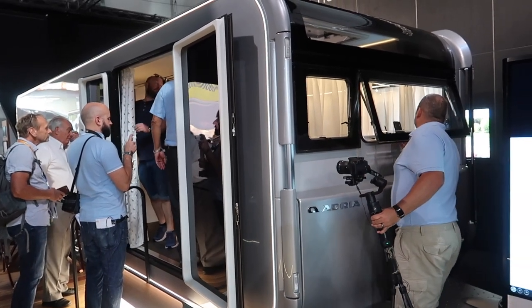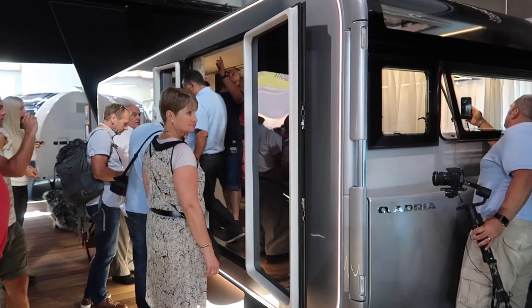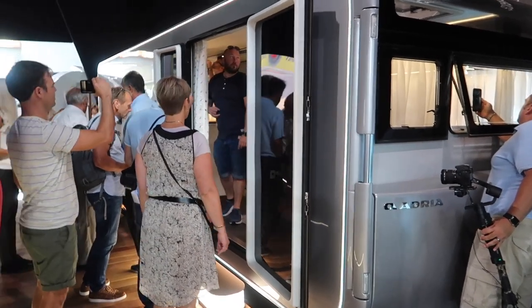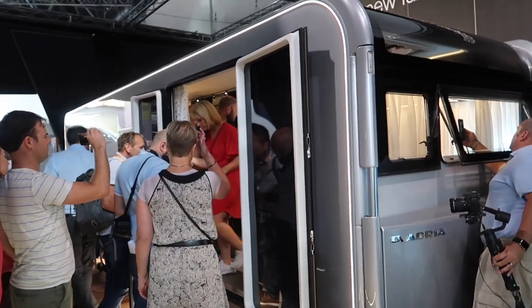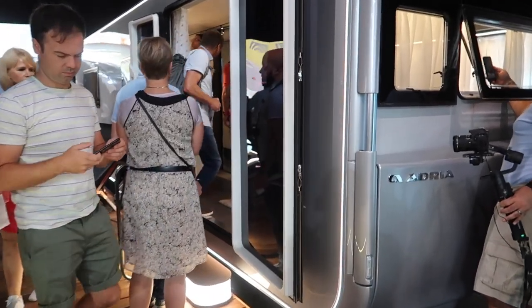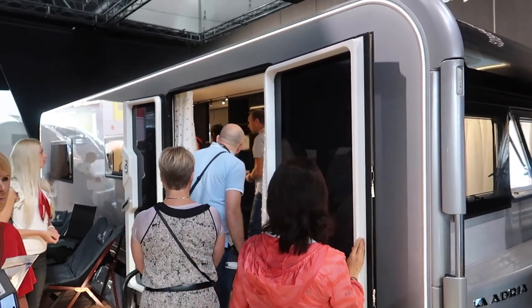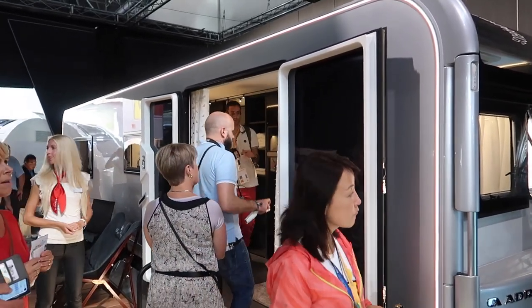Right, so here we have the new Adria Astella. This is absolutely mobbed. This is a cross between a caravan and a holiday home, or as we'd say in the UK, something for your seasonal pitch. I think we might come back later and have a look at this glorious caravan.